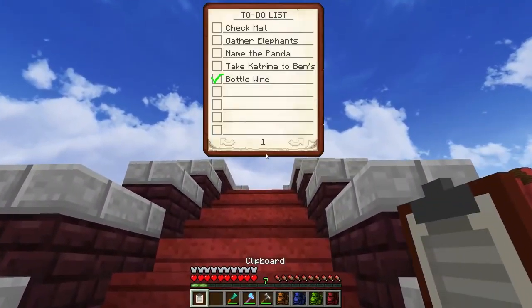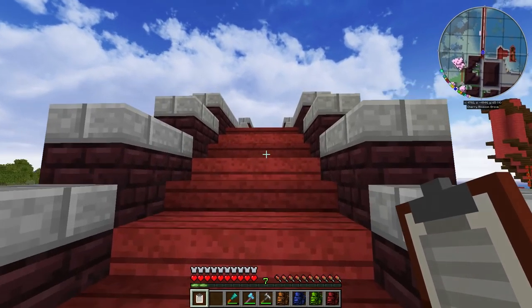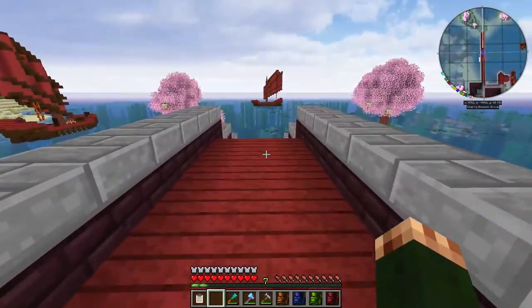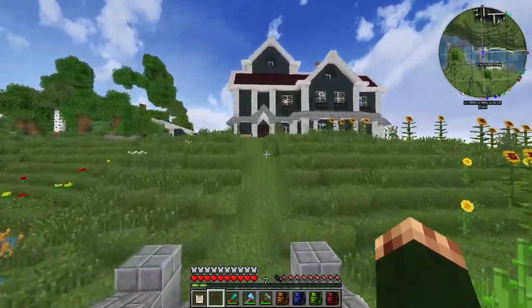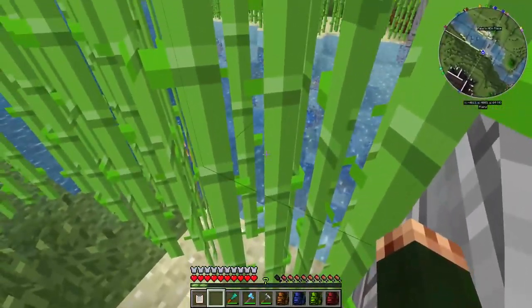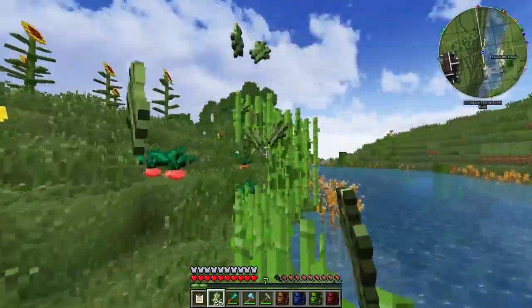So we've got another thing to cross off on our list here, if it's going to let me. And then we've got to name the panda. So let's head home very quickly, and I need to craft myself a name tag. Okay, so we're back home. And if I'm correct, we do have the ingredients to make one, but I'm just going to gather up some of this sugarcane just in case we don't have any paper. Though I'm pretty positive that we do.